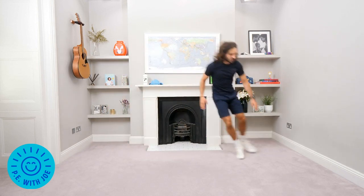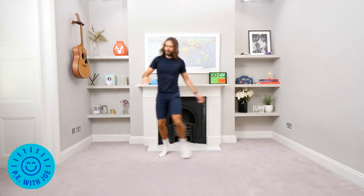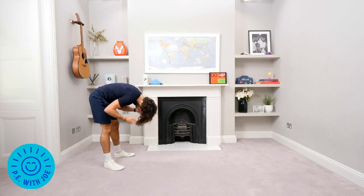Right, last little push, 10 seconds, quicker. Left, right, left, fingertips touch the ground. Right, oh, I've got to tie up. Can't deal with it.